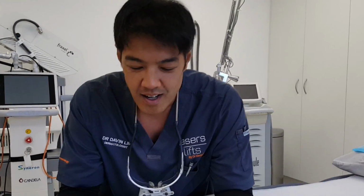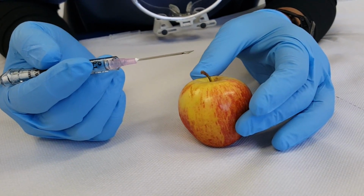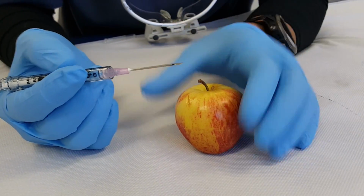Come on through. Don't ask me why I'm using gloves with fruit, but I guess it's just the principle of it all. But anyway, here we go.